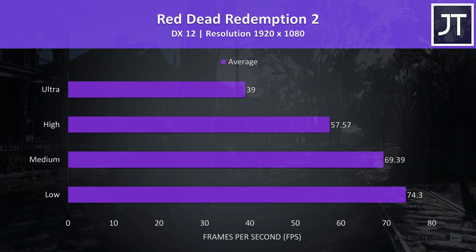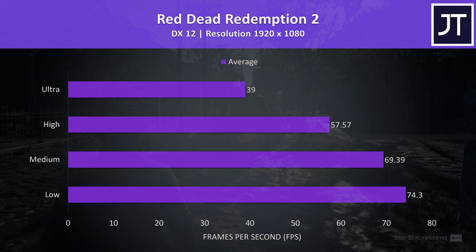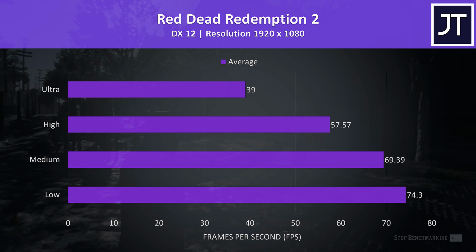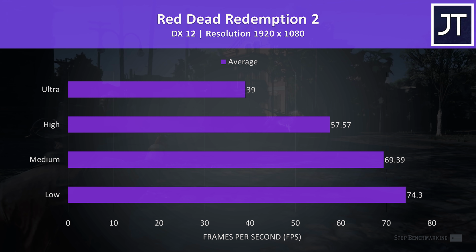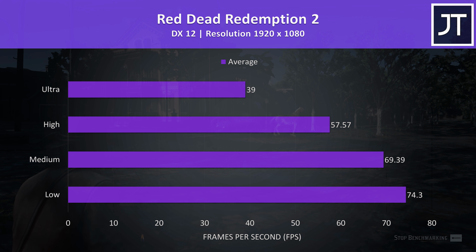Red Dead Redemption 2 was tested using the game's built-in benchmark tool, and this test is tough on pretty much any laptop regardless of specs with max settings. Though for an RTX 2060 machine, generally we see higher FPS with an Intel processor, particularly at lower settings.